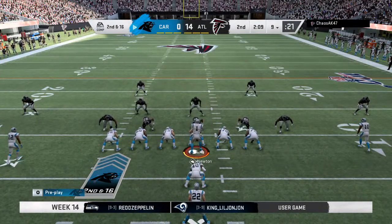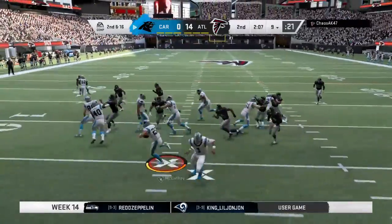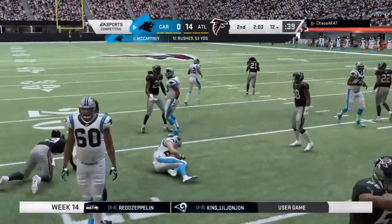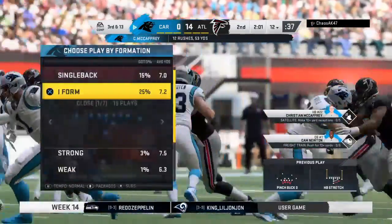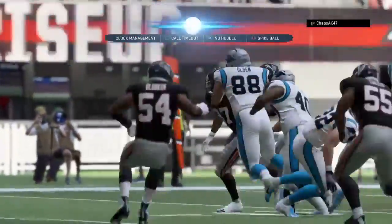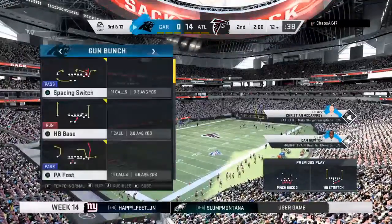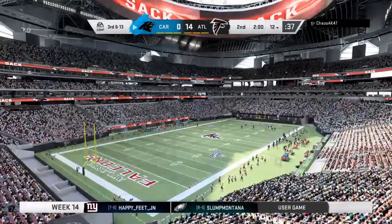Well, they don't need to run another play here before the 2-minute warning. Let's see if they do it anyway. And a short gain here across the 10 to the 12. It's a pickup of 3, and we have now arrived at the 2-minute warning. 2 minutes to play, first half. It's 14-0.